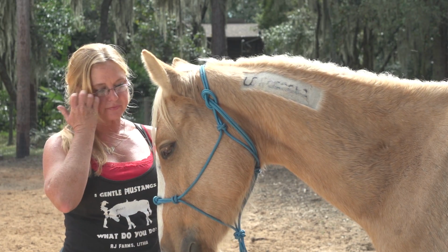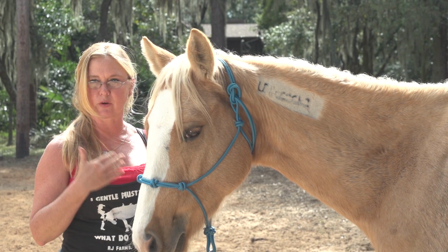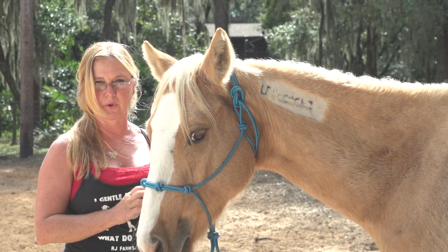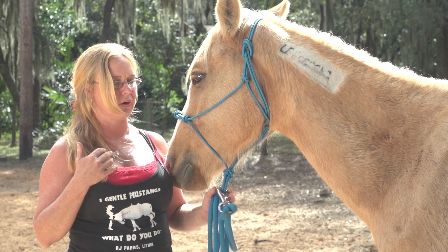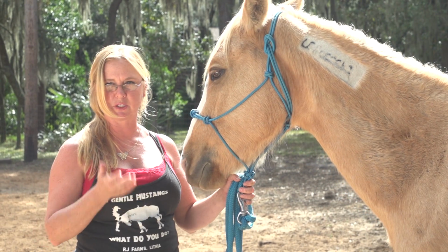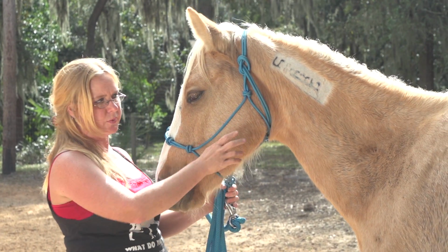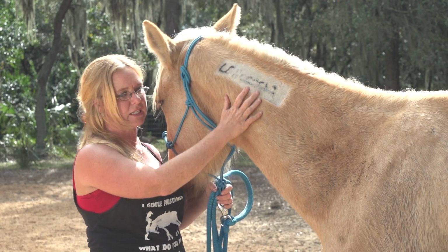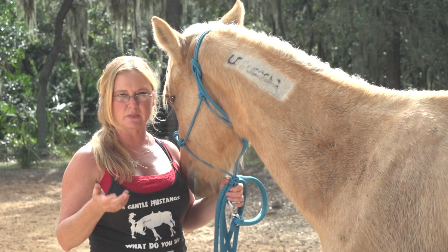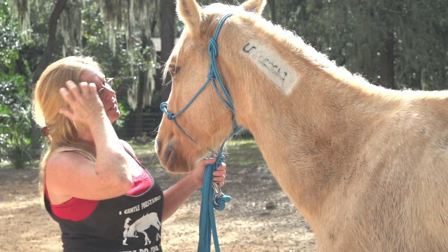Every Mustang has a brand. When they're captured from the wild, they're brought in and they're processed, every one of them. They're run through a chute system, they're vaccinated, they're gelded if they're boys, which means they're no longer able to have babies. And each one of them is freeze branded on their neck. It's always on the left-hand side of their neck. Other breeds will have brands, but the Mustangs will always have their brand on the left side of their neck.